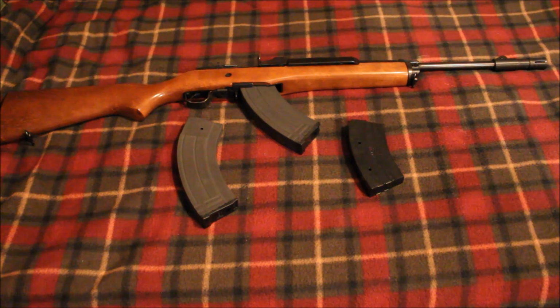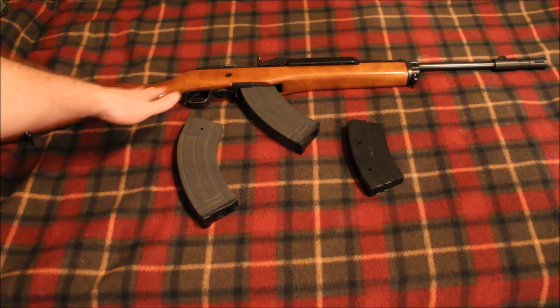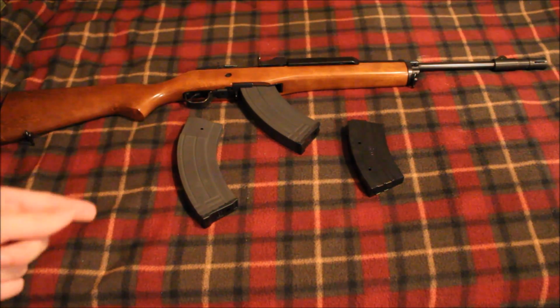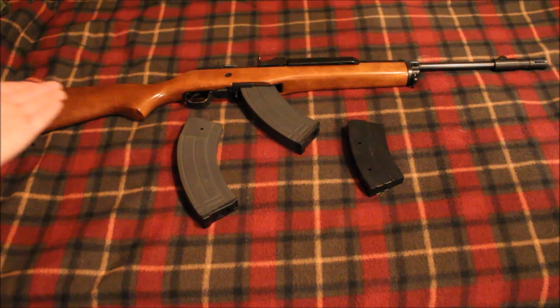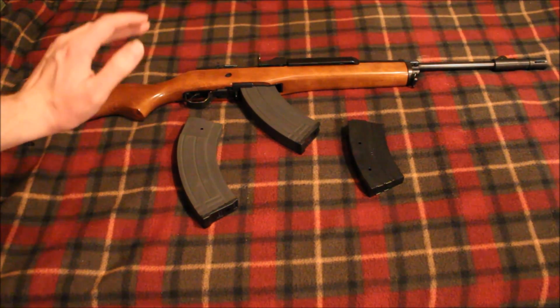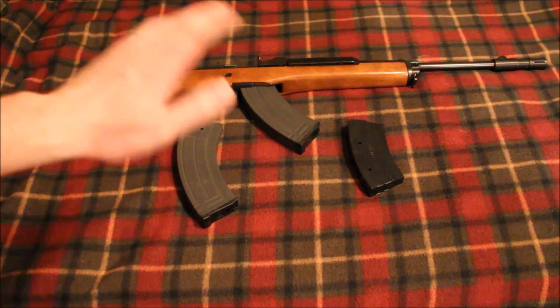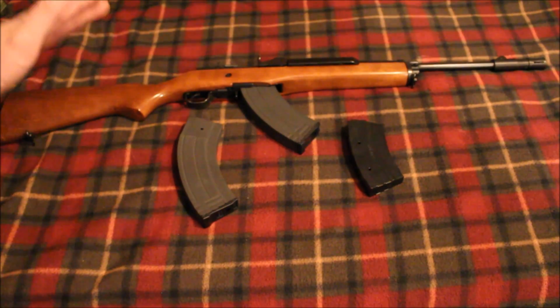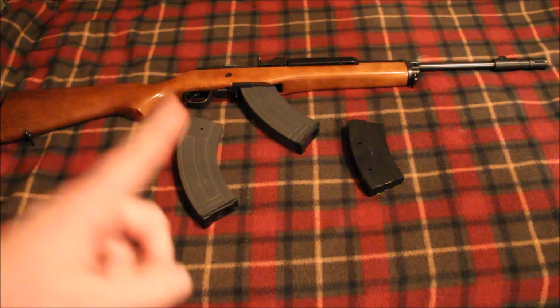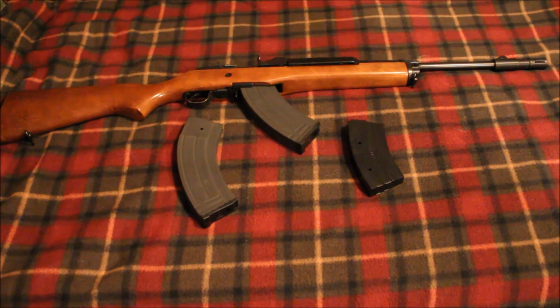And just one thing to note about that is, this is a 186 series Mini 30. Some people will claim that different magazines will work differently in different variations of the Mini 30 and even the Mini 14. There are different generations of the guns. This is the very first Mini 30s that were ever produced, so if they work well in this one, it doesn't necessarily mean that they'll work well in a newer Mini 30, and vice versa. If they don't work well in this Mini 30, doesn't necessarily mean that it won't work well in your gun. Just a little food for thought there.